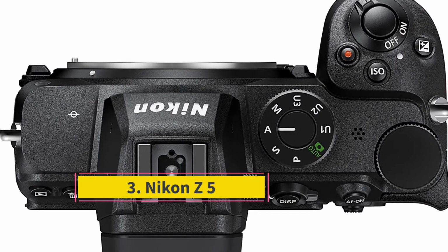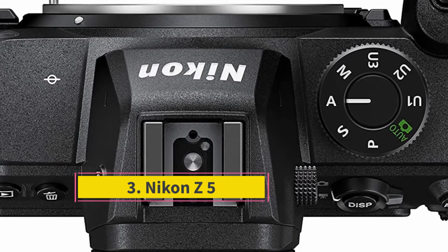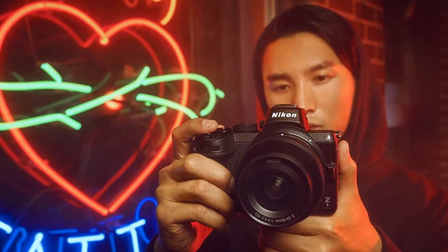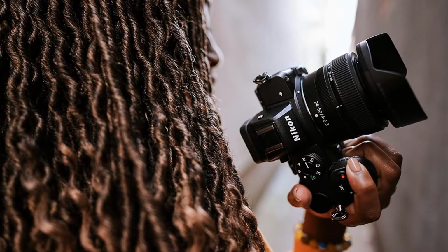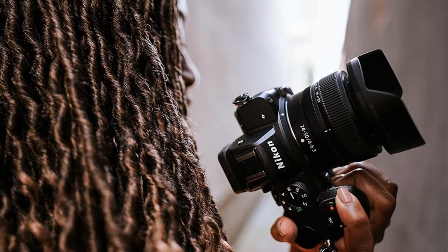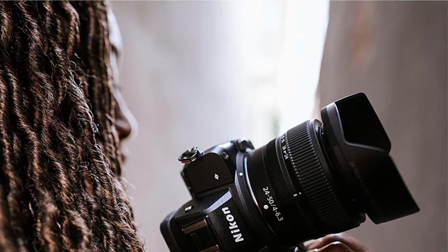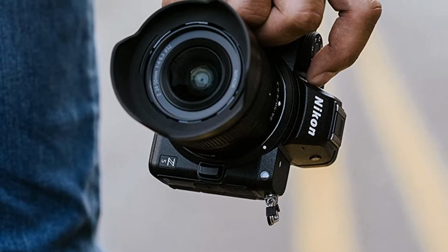Number 3. Nikon Z5. This is a well-equipped, mid-priced mirrorless camera that's suitable for photography enthusiasts and semi-professionals alike. You can spend a small fortune on a mirrorless camera, but the Nikon Z5 is proof you don't need to take out a second mortgage. This excellent camera looks and feels like a pro model. It's fully weather-sealed and sculpted from a rugged magnesium alloy frame.